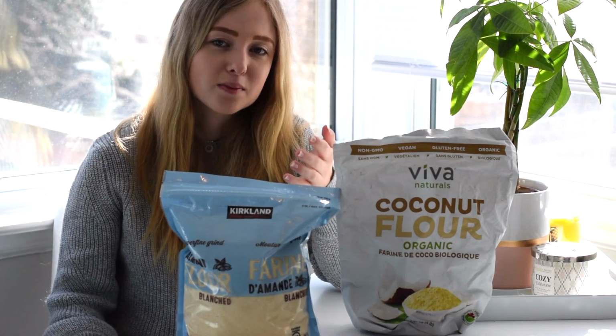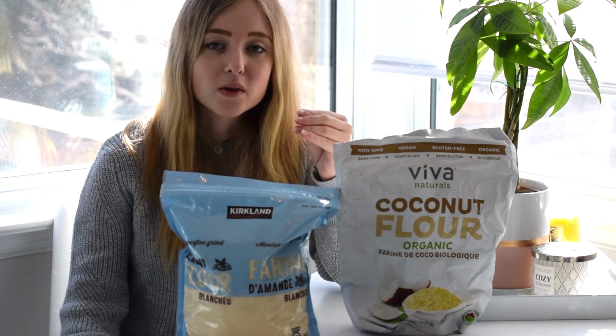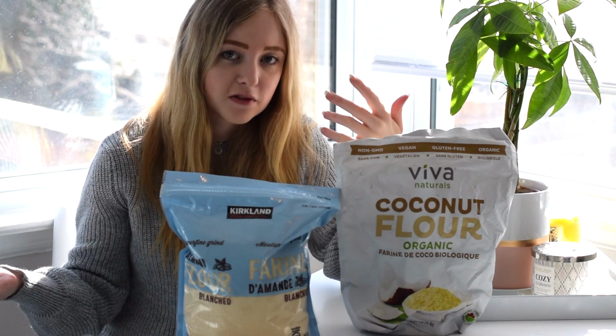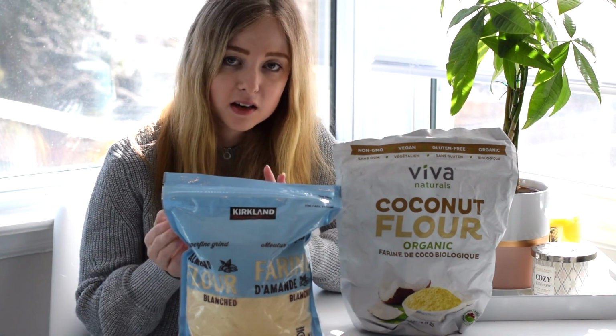And yes, there are exceptions where you'd want to use more coconut flour or more almond flour, but for the most part, this ratio will always work. It's just a matter of you playing around with the balance to see which you prefer. Now that we got that out of the way, I also want to talk about the absorbency differences between the two. That's another question I get a lot.